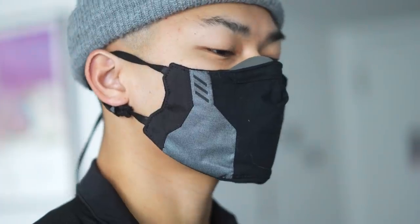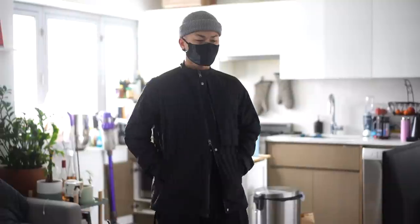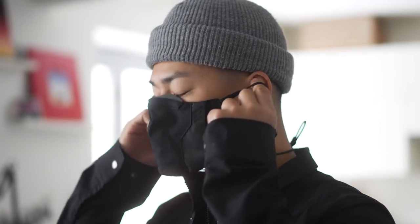And now we have the RhinoReady GRD01 face mask. Now, I know things have been calming down with what's been going on, and mask mandates have been lifted. Most of you guys are probably gonna throw away your masks. But face masks are a staple in the tech wear community. And if you guys live in a city where you have to walk around in the wintertime, face masks will keep your face warm. So these are definitely not leaving my wardrobe anytime soon.